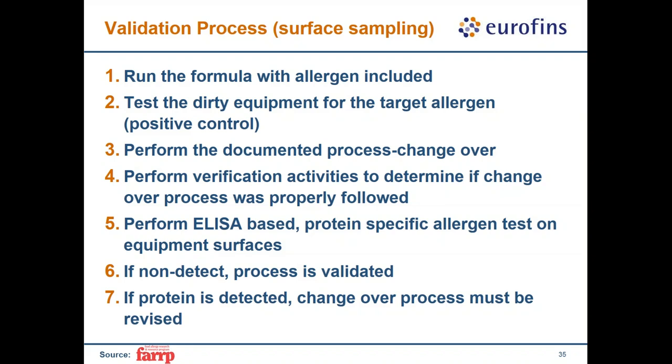So our friends at University of Nebraska Food Allergy Research Program have a couple of really nice slides here that talk about a validation process for allergen removal during cleaning. In this case, this is surface sampling. You run the formula through with the allergen that you want to remove, and you want to test that dirty equipment for the presence of that allergen. So you want to make sure that you validated that your test regime actually detects the allergen. You perform your documented process changeover, and then you perform testing on that surface to make sure that it is, in fact, allergen clean. And if it is, then you have validated that process cleanup. If you detect the allergenic protein on that surface, then your process needs to be revised.